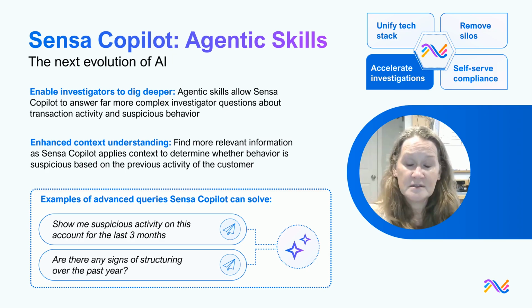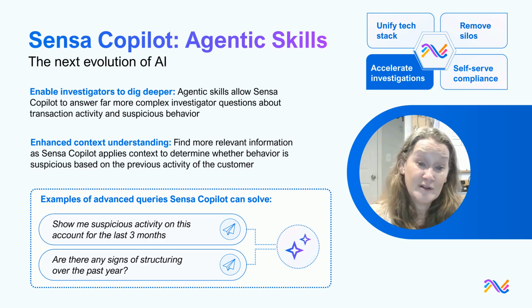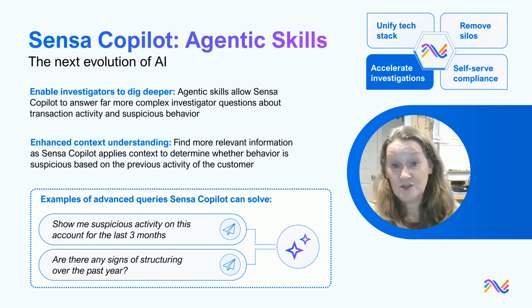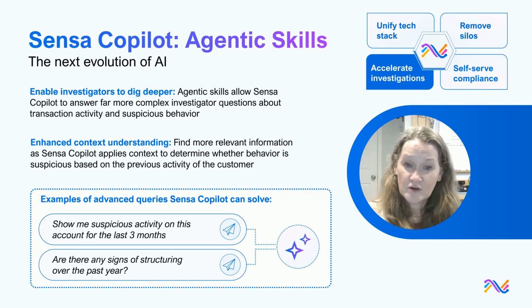The Copilot is constantly getting new skills, and prompts are being created for it. As you can see in the example here, it's like, show me the suspicious activity. It's a pretty broad question, but the Copilot is learning because it's been created as a financial services, financial crime platform. So, are there signs of structuring? Copilot's going to understand what structuring is, and the investigators can ask these relatively broad questions and then really start digging in as well. So we want to give them that capability.